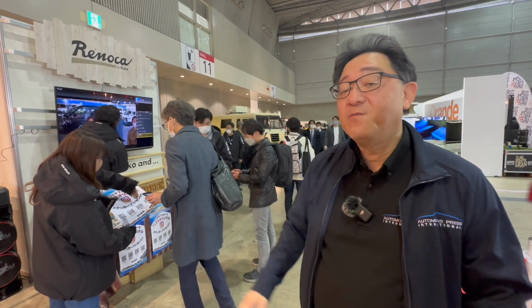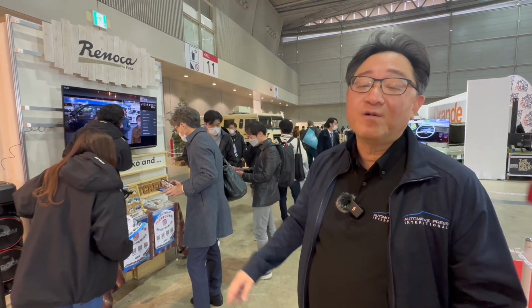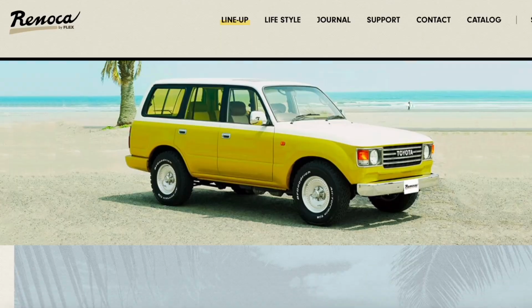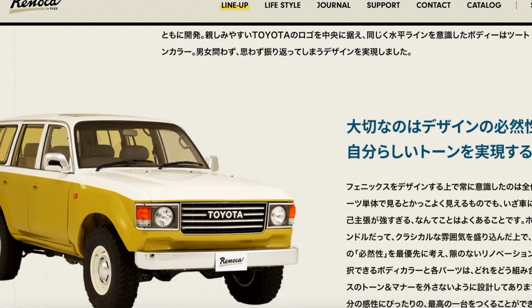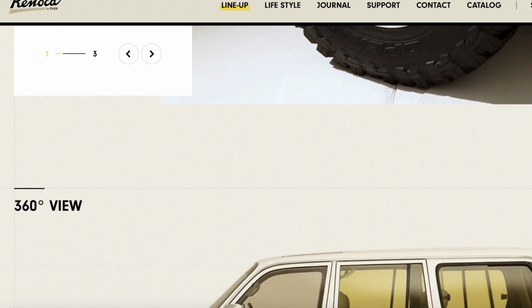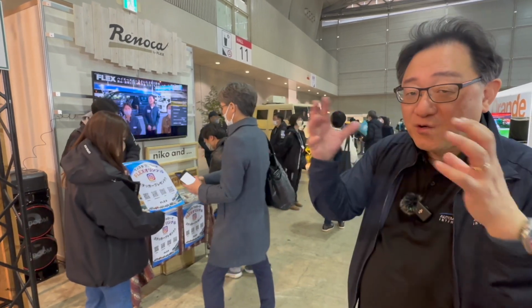Hi everyone, it's David from Automotive Press. I'm at the Tokyo Auto Salon and I found a really cool company. It's called Flex and they are actually renovating older cars to make them look new, kind of a restoration type of project, and they focus on vans and also trucks in the future. They call it the Renoca series, which means renovation car, shortened version.